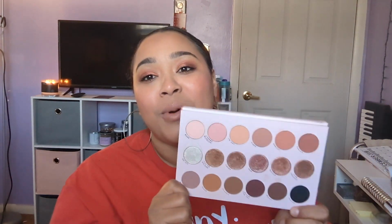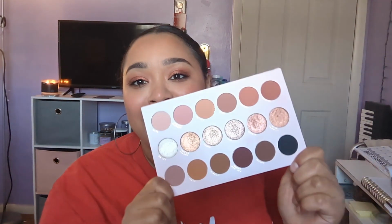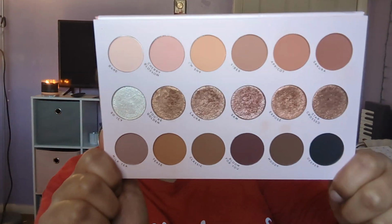And this palette too, what I love about it is that no matter how much I use it, you really can't tell. Because it's just so pretty. Look at those shimmers. I use them a lot, and they're so pretty. I mean, not as much as I probably should, but I use them enough that there should be a little bit of wear. But anyway, obsessed. Love this palette, love this formula, so good.